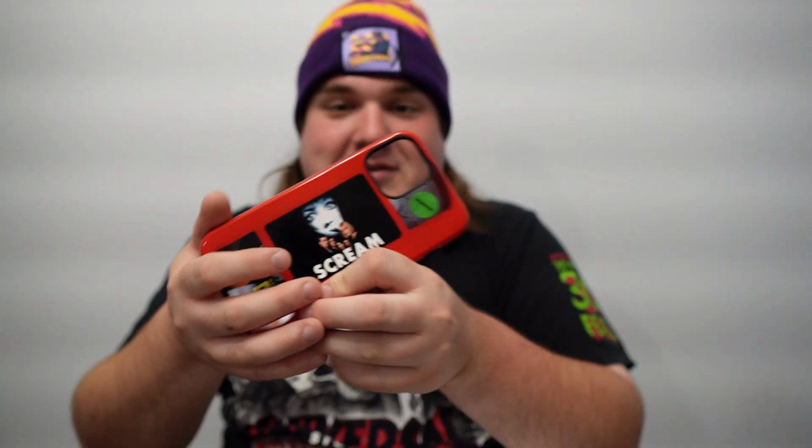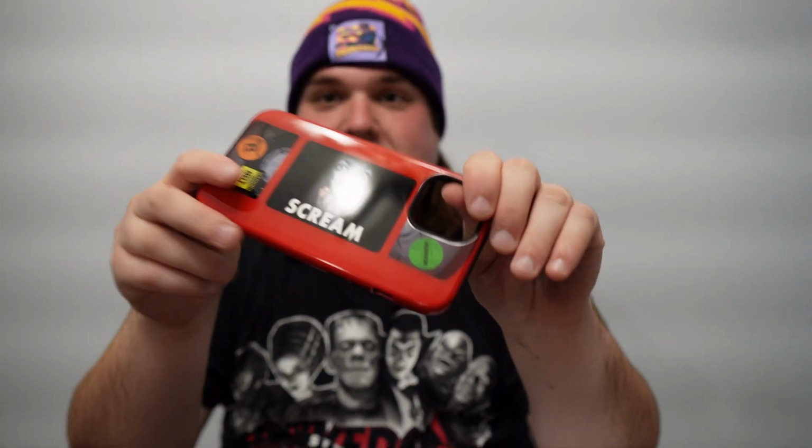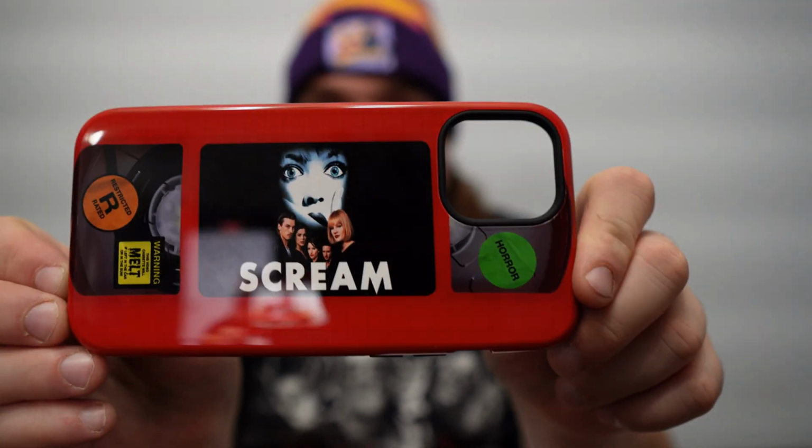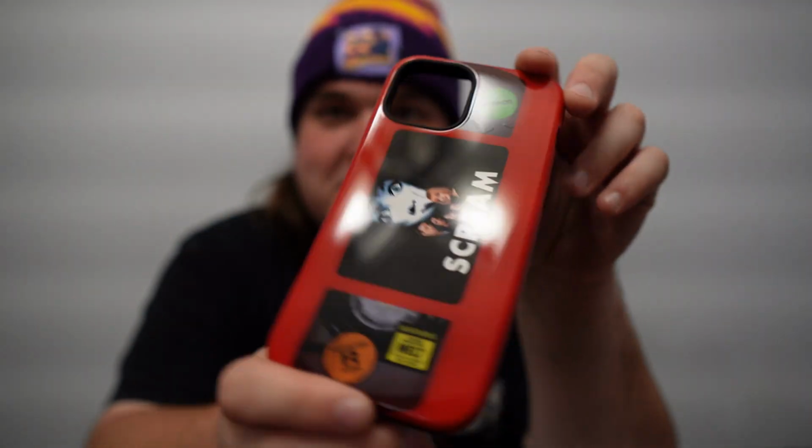So I can't put it on my phone. But this case definitely feels good. Feels high quality. That print is just so good. Oh my god, looks amazing. Can't wait to make this my phone case.